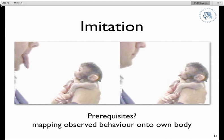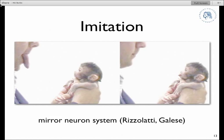Some explanation of how this could actually work was the discovery of the mirror neuron system by Rizzolatti and Gallese a few years ago. What they discovered is that when we perform an action and when we observe the same action, the same neurons fire. There are some neurons in our brain that fire both when we see a certain action and when we perform the action. There have been many studies on that, but still the original purpose of the whole mirror neuron system, and especially the development of it, is not entirely clear yet.